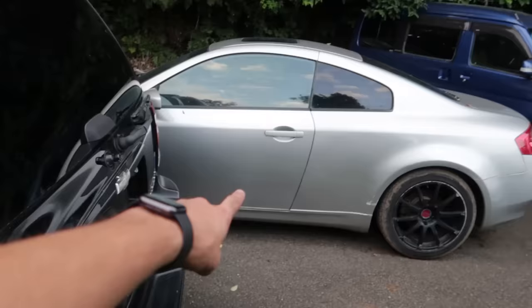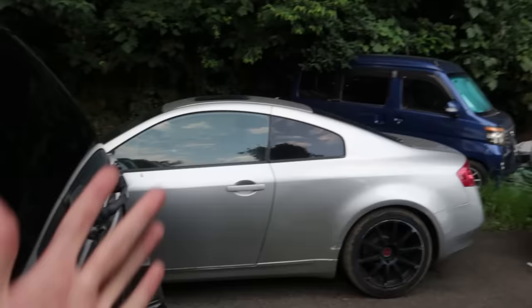Very clean, very cool car. I don't think we need to look at this thing. We all know it's a V35 Skyline or an Infiniti in the States, wherever you're from, but they're trash cars. They're kind of like a Holden Commodore of Japan. You know that's a touchy thing to say.